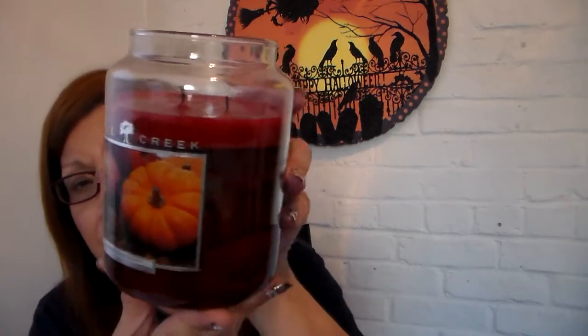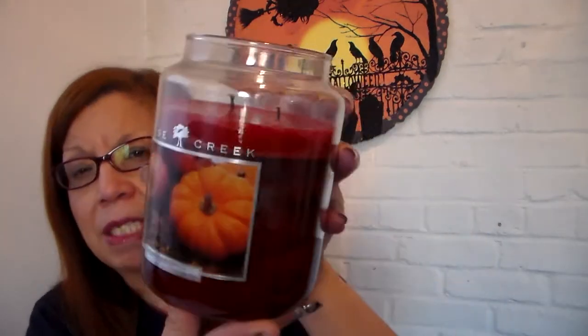But it is a pumpkin scent. I do notice that at Goose Creek, whenever they put pumpkin in anything, the pumpkin is gonna be the number one player. I don't care if this is apple, pumpkin, whatever, pumpkin is still the one that's first in line, and you smell a little bit of the apple. It's nice, but letting you know, it is a good candle though.